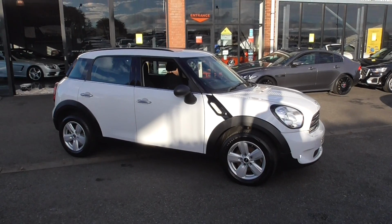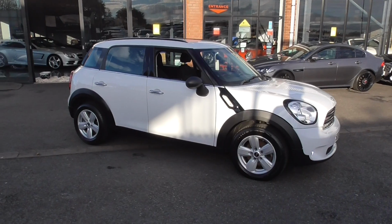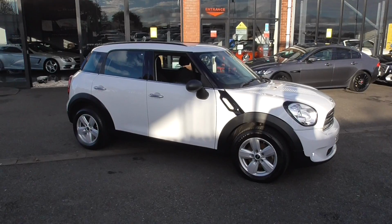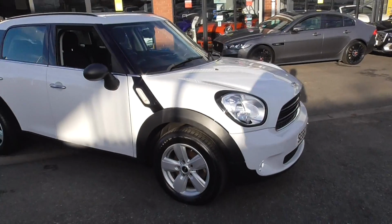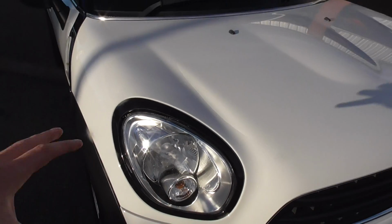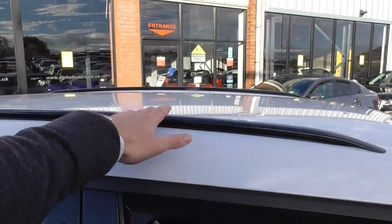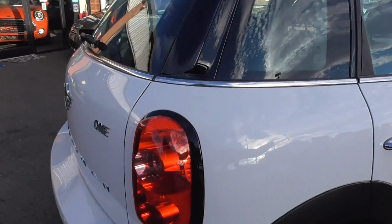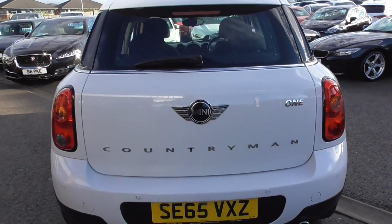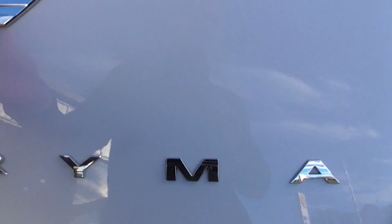This particular vehicle is finished in the lovely pure white paintwork, which goes absolutely fantastic with the chrome and the gloss black exterior styling. Looking around the vehicle, where you'd normally find chrome, so on your headlamp surrounds, they're in the gloss black. You've got gloss black on the side mouldings, obviously on your window pillars, your roof rails and your tail lamp surrounds, and then we've got lots of chrome detailing as well, so around the grab handle on the Countryman lettering, coming through to the boot.